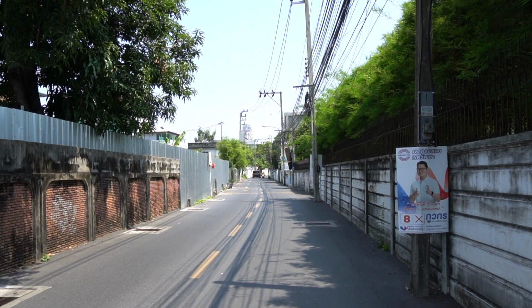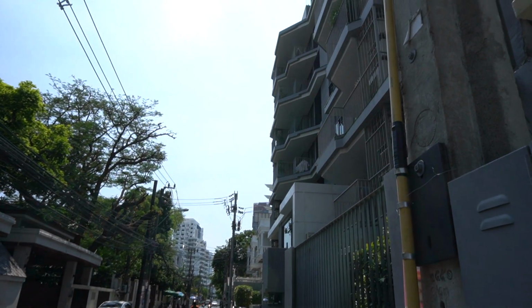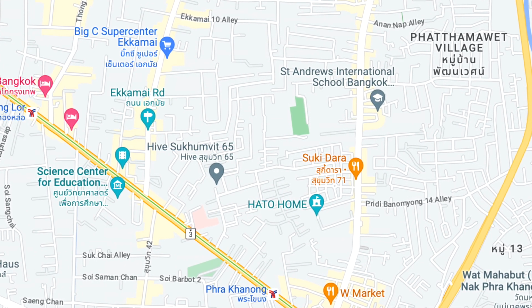Now, we're on our way to my apartment now. I'm just walking through a back road coming from a place that I was just at. And I want to tell you about my neighborhood. I'm in the Ekkamai area, kind of in between Ekkamai and Thong Lo.